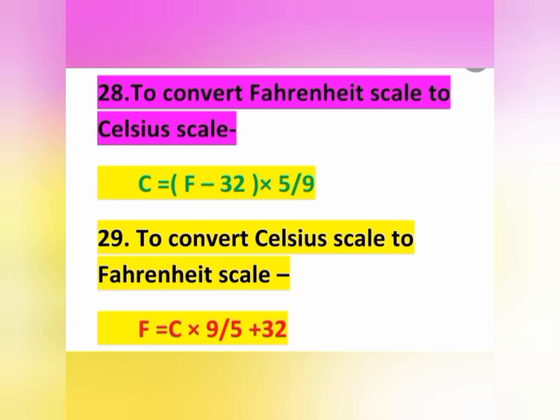It is very important. And how to convert the temperature, we can see how to convert the Fahrenheit scale to the Celsius scale. The formula is C equals F minus 32 into 5 by 9.